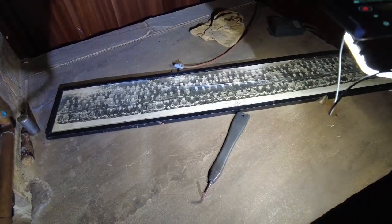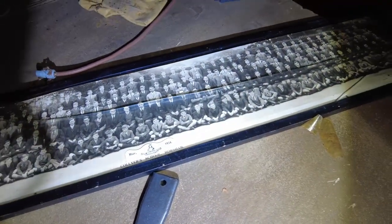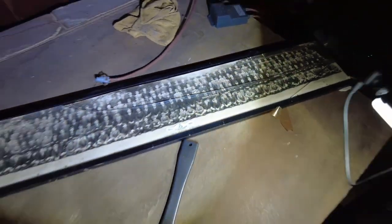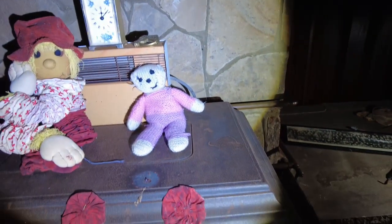My camera's upside down, yeah. What does that say? Colliers School, Horsham, May 1934, John? Yeah. So this gentleman is here somewhere, this Tom, isn't he? Must be him. Look at that. Well old. 1934. I mean, look at them little dollies.